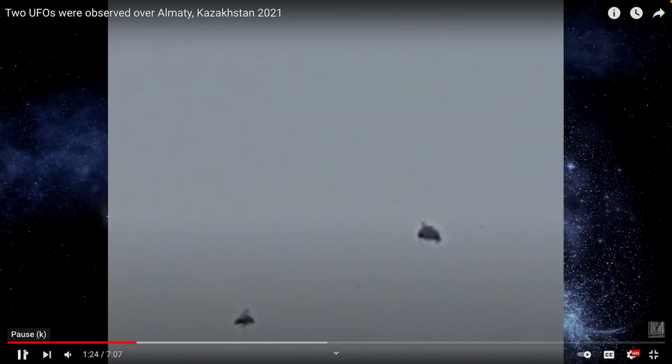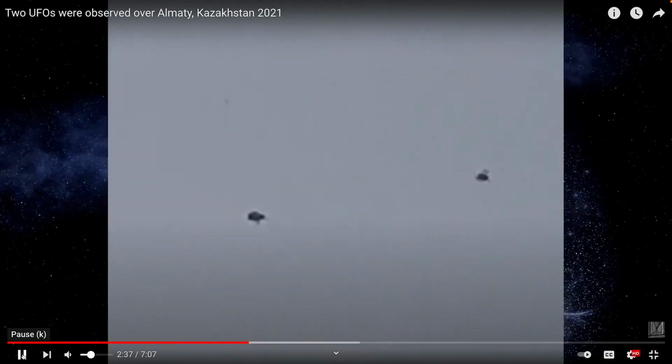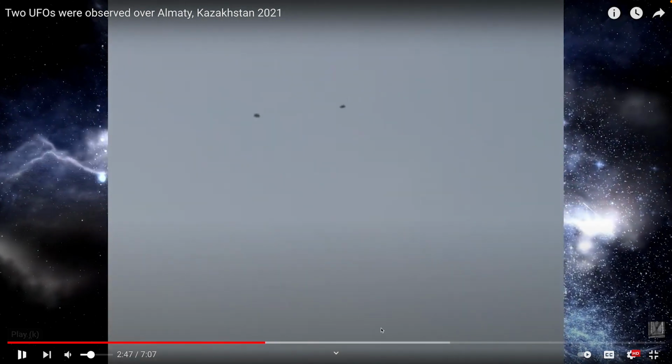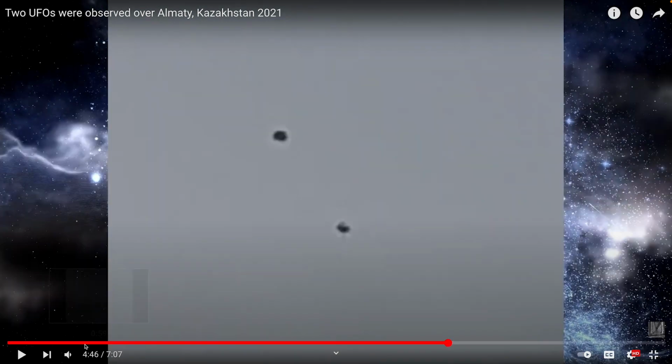It looks like there's other little objects flying around it. Let me just jump ahead and see if this thing does anything else.